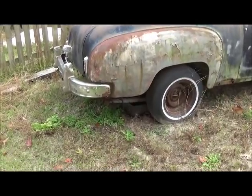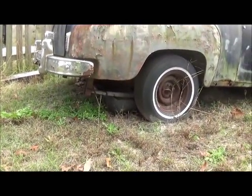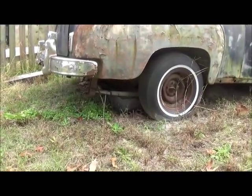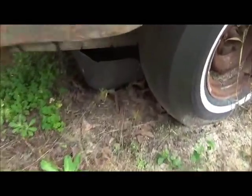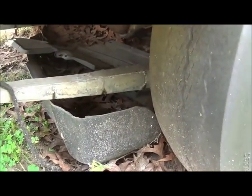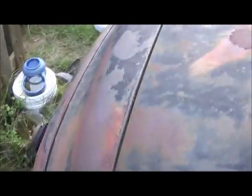But if you see, this thing's got overload. Well, it's jacked up. I ain't gonna say they're overload, but if you see, the springs have also been wrapped, which actually strengthens them up quite a bit, makes them a lot stiffer, and someone did a pretty good job of doing it too. And I want to show you the transmission in this thing.